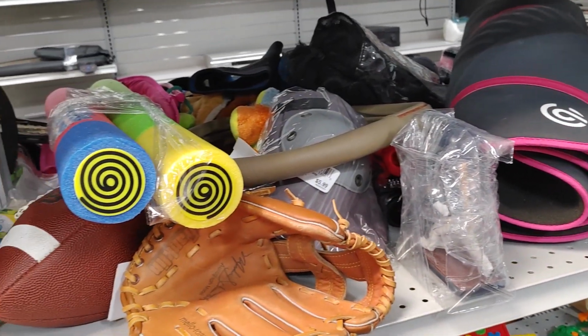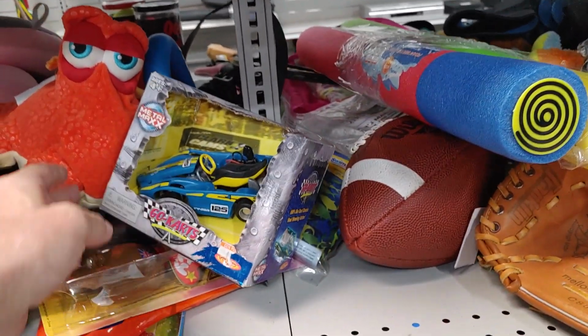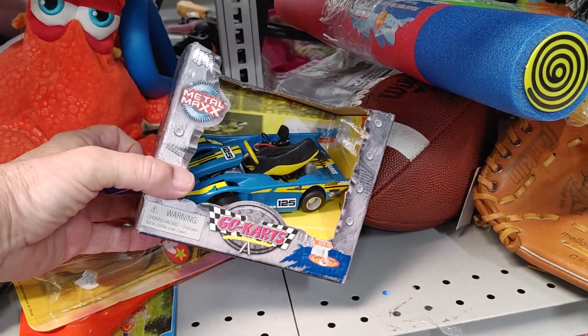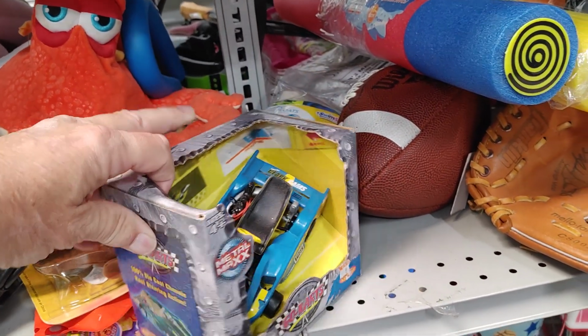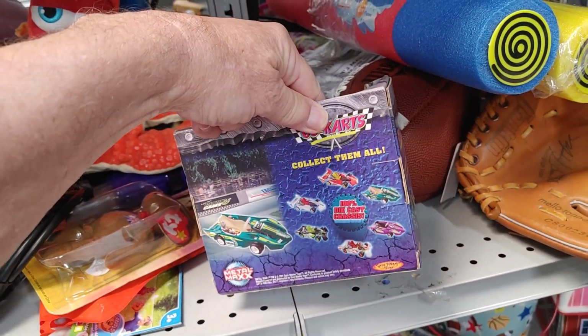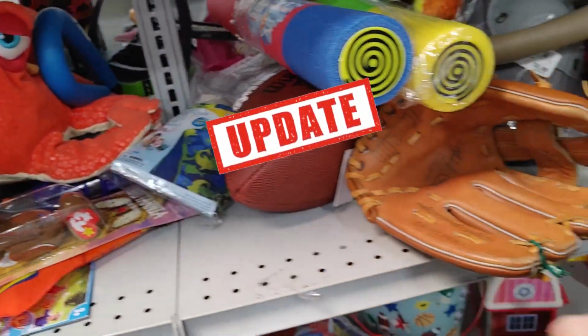Well, I came around to the other side of their toy aisle where I saw this Metal Max go-kart. It was $2.99. Now, I don't sell die-cast cars that much, but this one was going for $15, so I thought I'd take a chance with it.